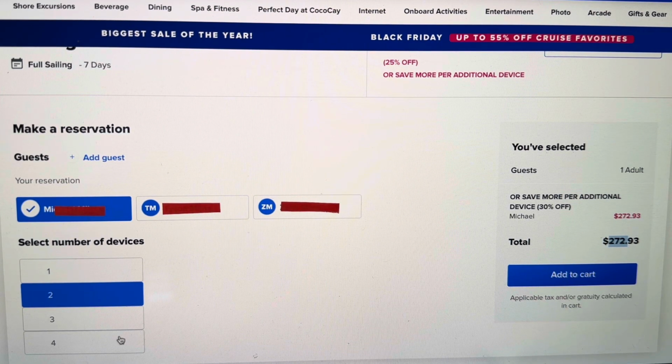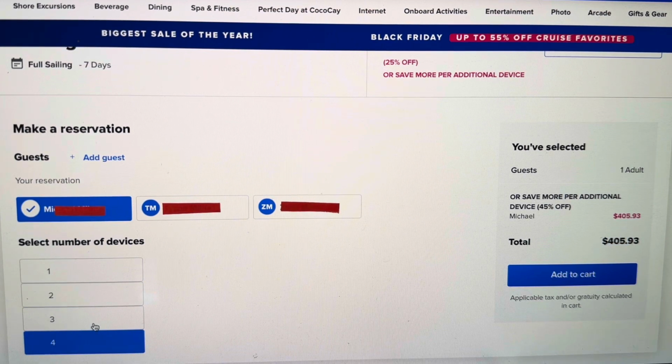However, what we're doing is I'm going to do the 4 device package under my name, and it's going to be $405. So effectively, it's going to be like $200 for my wife and I, $200 for her parents, and we all save money. We each save $70 off of that, so it's really only $100 per device package.